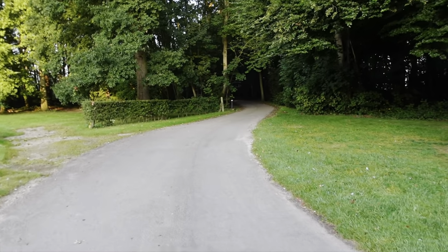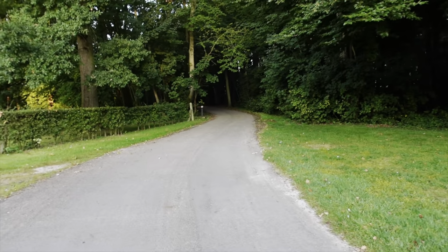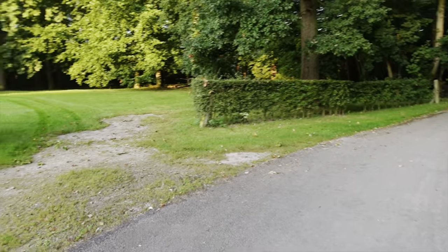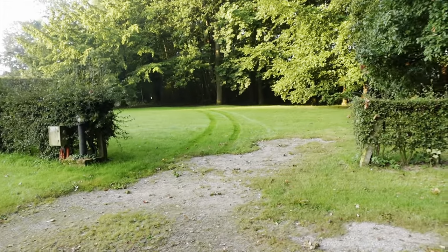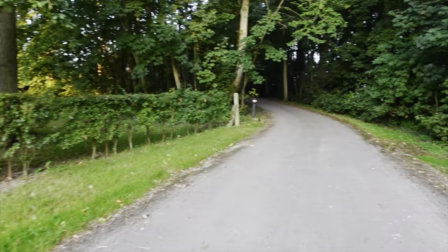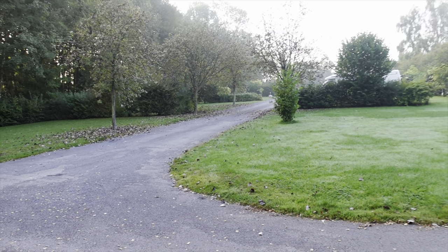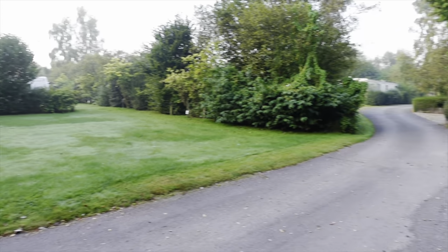So I'll just nip you through here now and show you what's at the other side of here. There's green space everywhere in there, whether that's camping or not, or dog area. Or... No. This is part of the dog walk here. There are more pitches through this part, you can see here. Really good sized pitches.